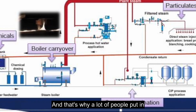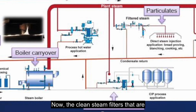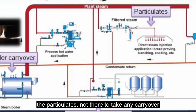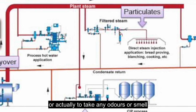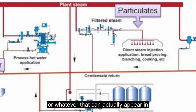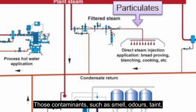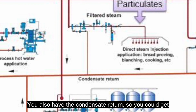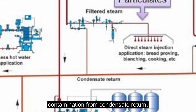And that's why a lot of people put in what they call clean steam filters. Now, the clean steam filters in the system are there to take away the particulates, not to take any carryover or any odors or smell that can appear in the actual steam. Contaminants such as smell, odors, and taints can still end up in the process. You also have the condensate return, so you could get contamination from condensate return.